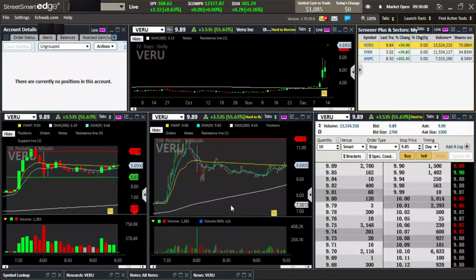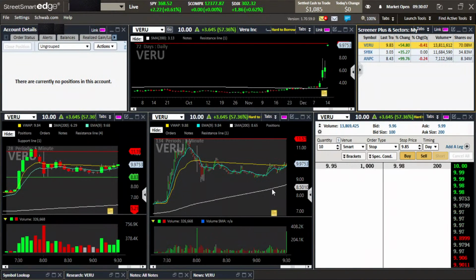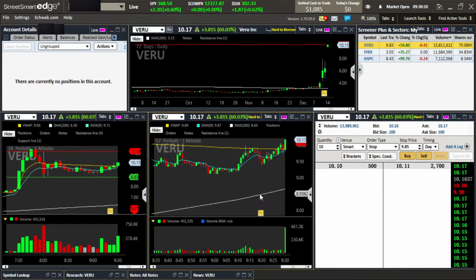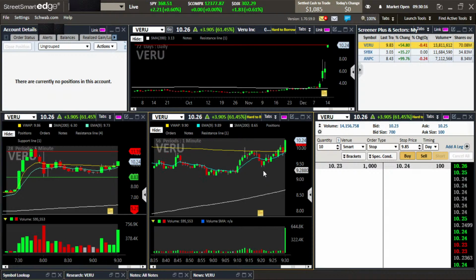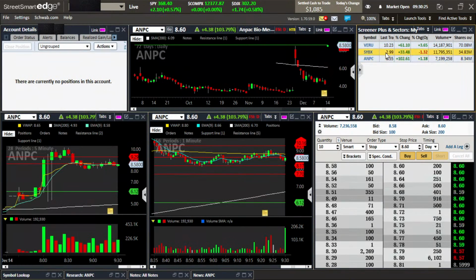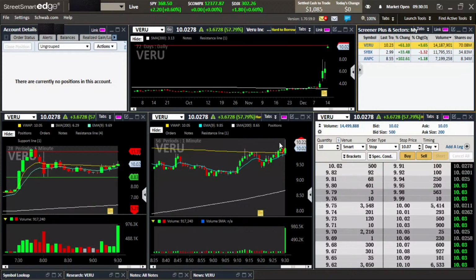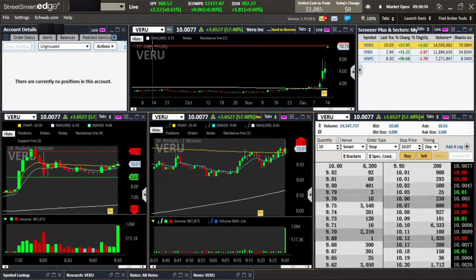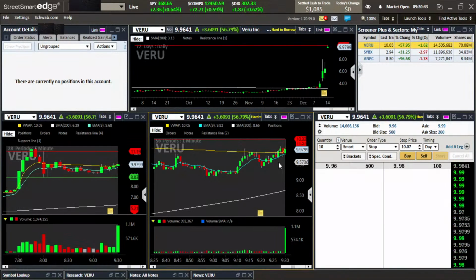The market is now open, and Veru is the top of the list. We'll see what Veru wants to do here. This is the first minute bar of Veru. Going up there, 10.28, 10.29. AMPC is also moving, but it's below VWAP. SYBX dropped off. Okay, so Veru is the one to watch, and we'll go ahead and place this resistance up here. Resistance right there, and see if it can hold up this level coming to the close of this minute bar.